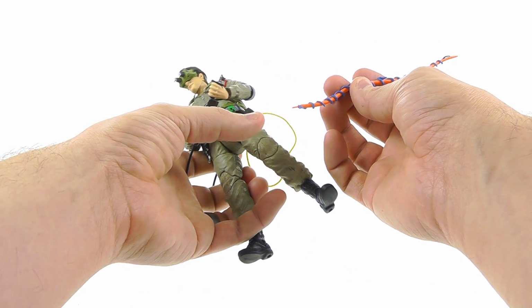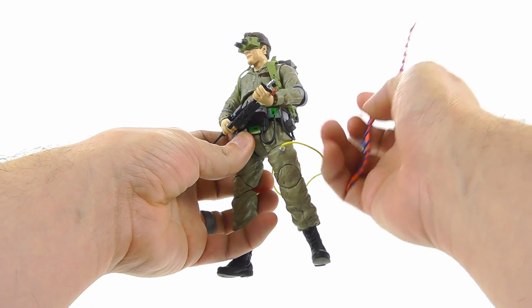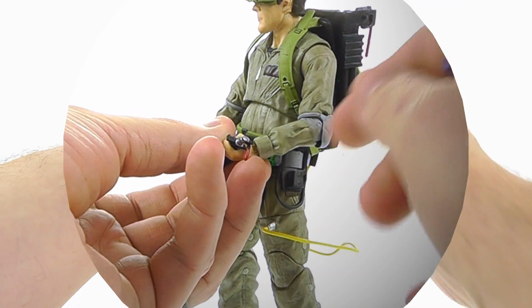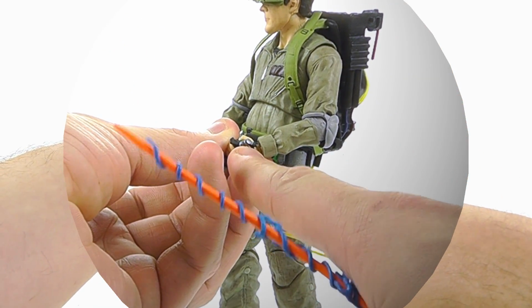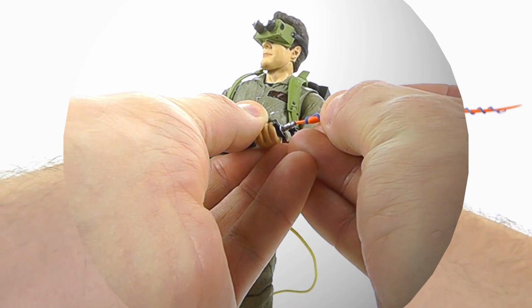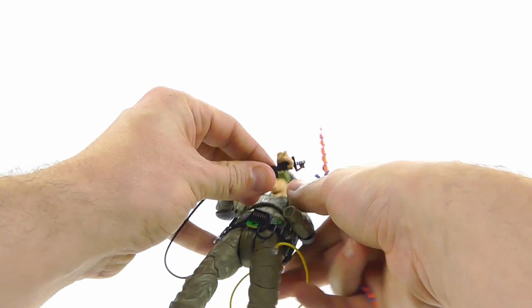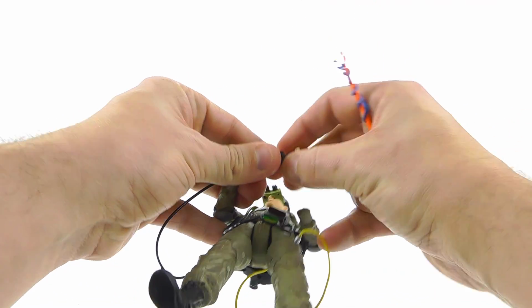The other problem that I have is this piece right here that you're supposed to plug in here. Except there is absolutely no way to do it. This is all molded in one piece. You can't insert this at all. It doesn't fit. Oh, there goes the hand. Let me just take these off, because I'm going to have to show you this in a little bit anyhow.